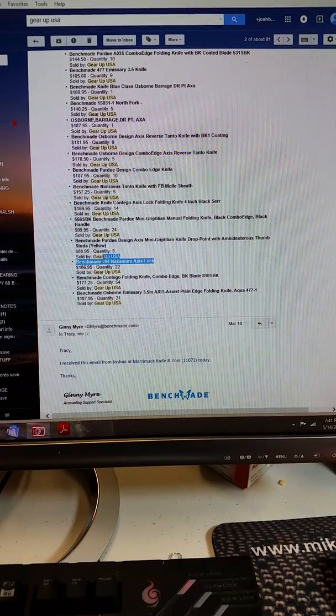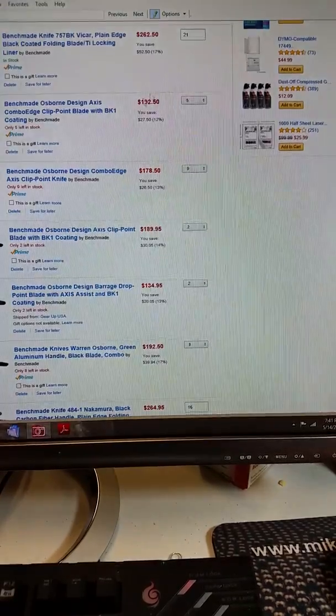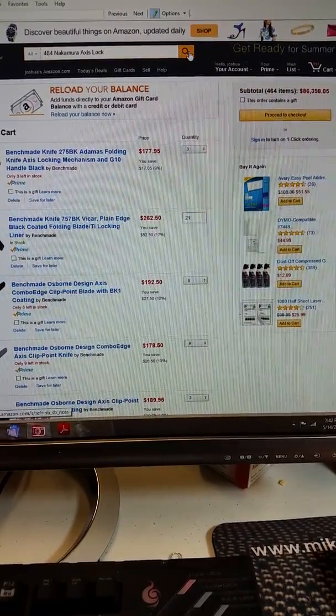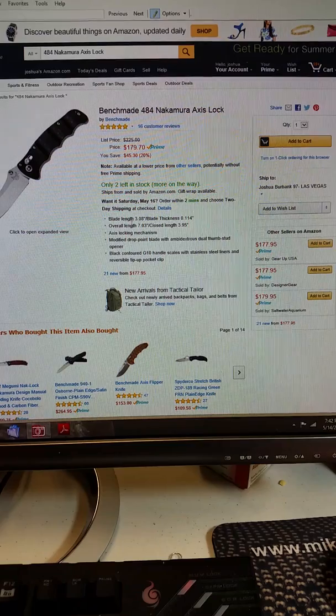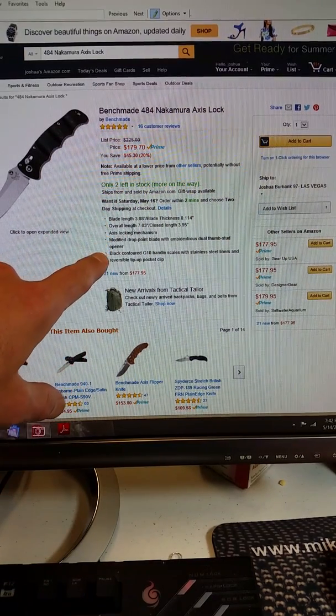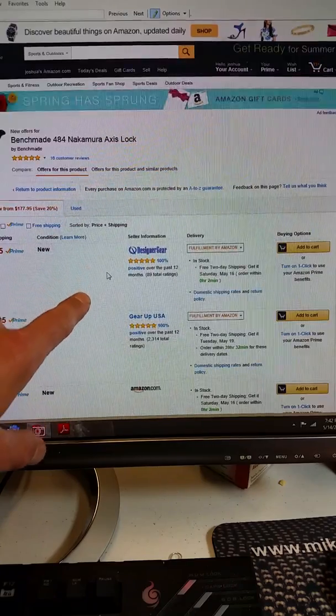Let me see. I'll cut and paste that. It said that Gear Up USA had 22 of these on March 18th. So if I go over here, and I'll just pop it in up there. There it is, 484 Axis Lock. And I can see that, let's click on this.